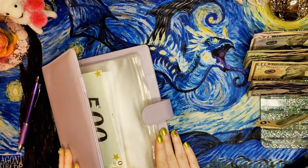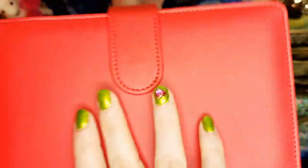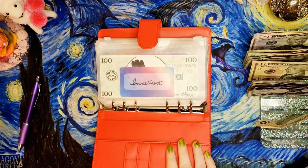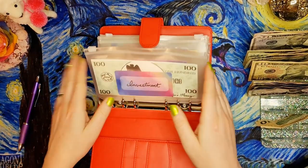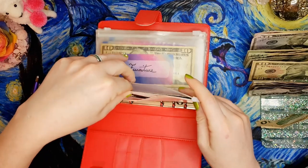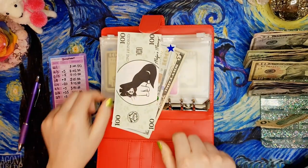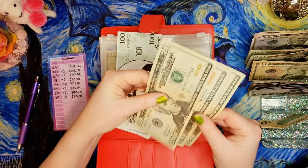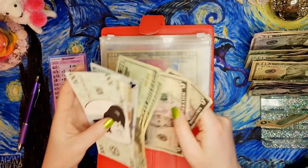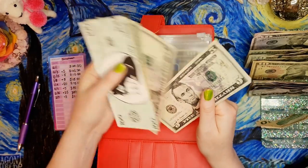Okay, there's that binder, and let's go on to our next binder. Investment property is getting $40. That means now we have 100, 200 in the bank. 220, 240, 245, 250.